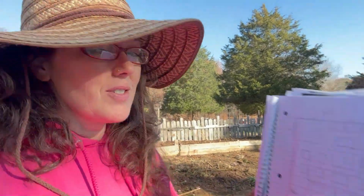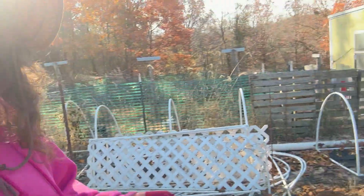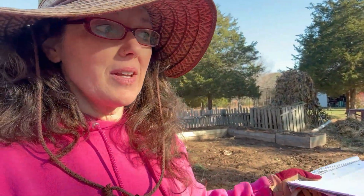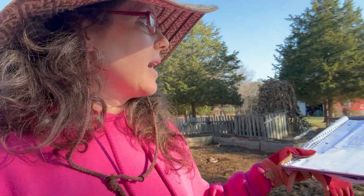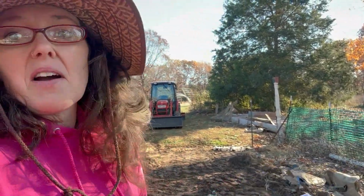So I'm going to do this other side and probably start from the coop and go over. No, I don't know what I'll do. I'll probably start from there and go over to the coop. This is not to scale at all, so it's going to be interesting. But I do have to move all of this stuff that I just moved out of the way for everything else. So all that has to be moved, and then I will start laying out the beds and see how far I get, I guess.